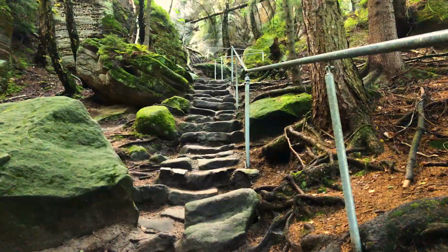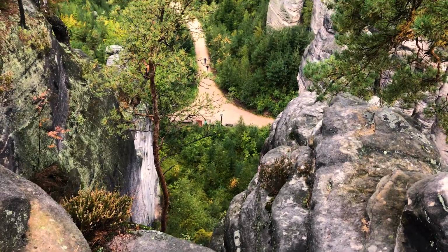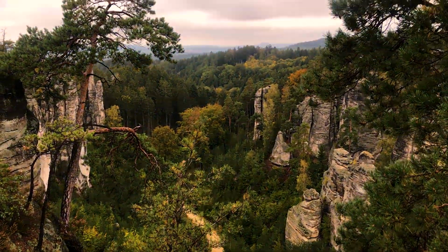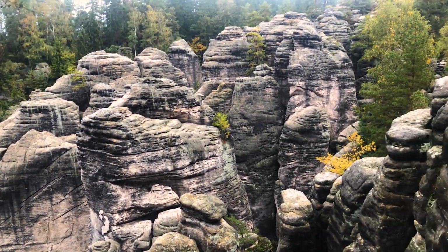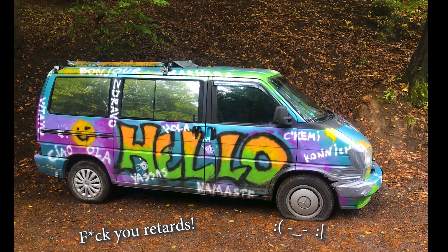Sadly, this experience ended up with a little problem. I managed to find a free space to park my car, just a couple of hundred meters before the official and pretty expensive parking. The staff was pissed by my smart move, so they unscrewed the air valve in one tire, leaving me with this.